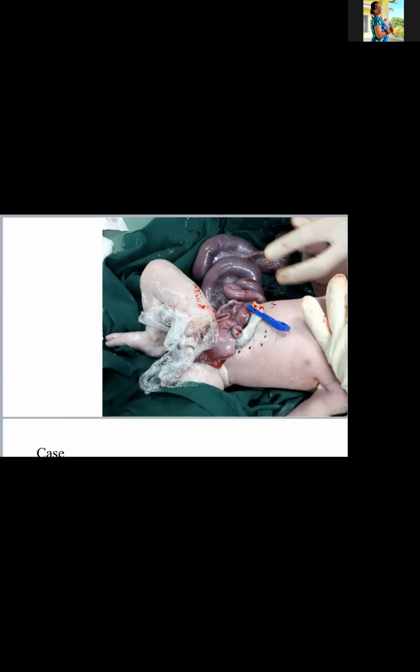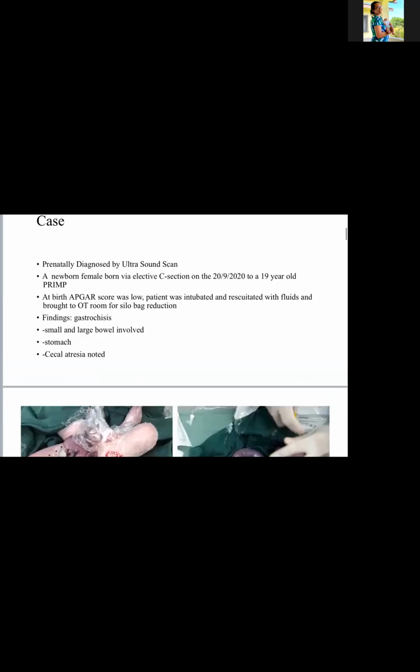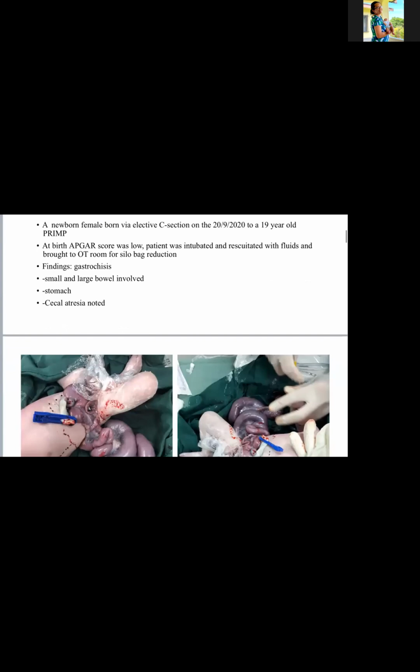Thank you, boss. I'll just start first with this case. This was a case prenatally diagnosed by ultrasound scan. The case is a newborn female, born via elective C-section last year, and the mom was a 19-year-old primigravida. At birth, the neonate had a low APGAR score, so PEDS was there to help intubate and resuscitate the baby with fluids, after which the baby was brought to the OT room.